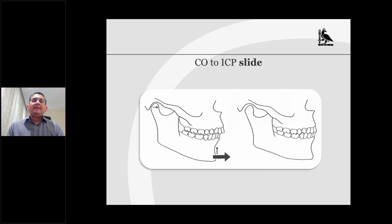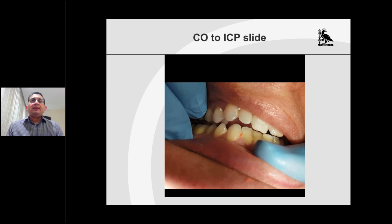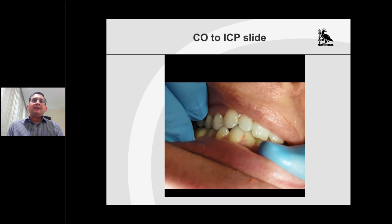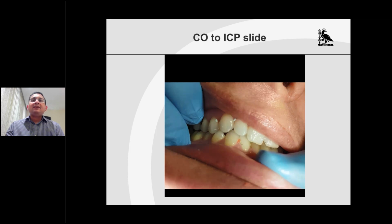And while we're doing that, this is something you really need to understand, the slide. As you can see on the left hand side, there is one tooth in contact, and then when the jaw moves forward, it pushes the anterior teeth. This is a bit better explained in this video. As you can see, this patient is trying to close. Then when the patient closes completely, the jaw slides forward. That's something you can see if you're doing anterior restoration, and it's very important to make sure that you note that in your notes.